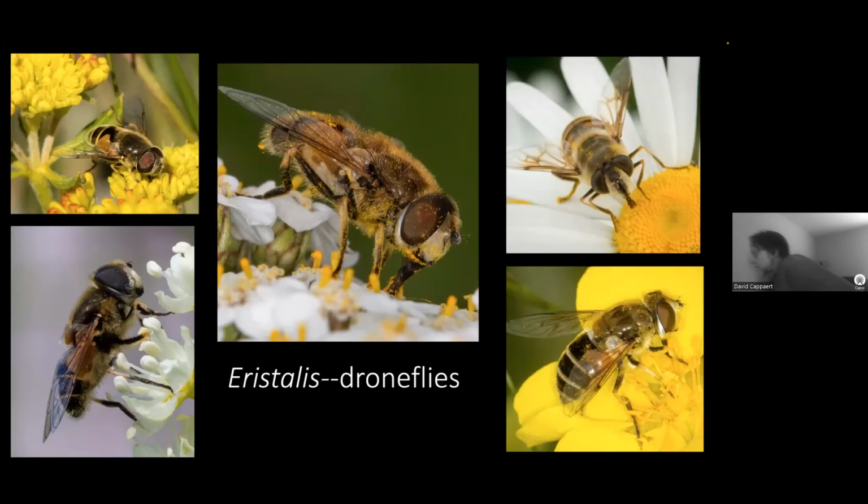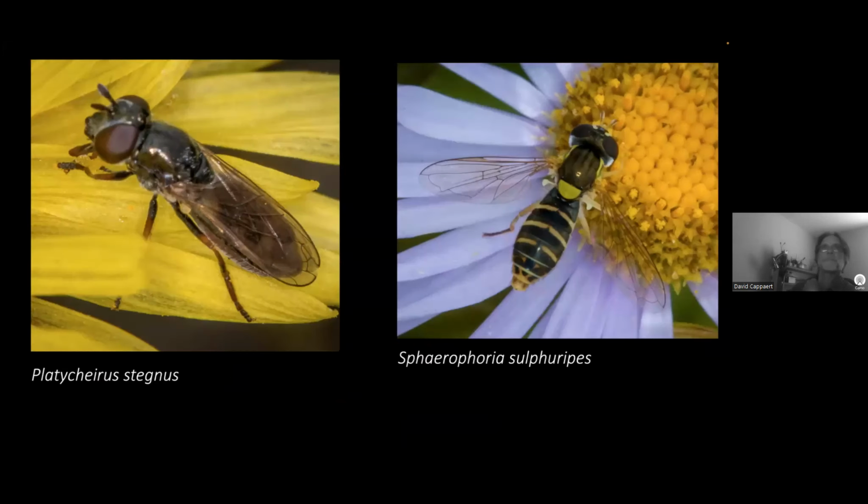And then not all syrphids are created equal. So the ones I just showed you, they're very small and they're not particularly hairy. The Eristalis, the drone flies, are basically bee mimics, and not just in terms of what they look like, but also in terms of having these really hairy bodies that are probably pretty efficient at carrying pollen around. And some of these are aquatic as larvae. And here's another couple little species, Platychirus and Sphaerophoria. Platychirus are called sedge sitters, and I forget if there's a common name for the Sphaerophoria.